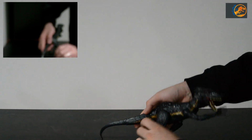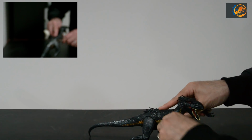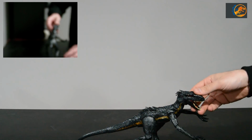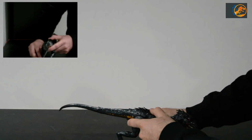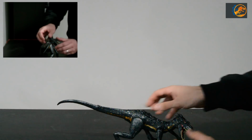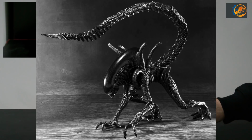Okay, so first impressions, wow, there's literally posability in every single joint. This thing is cool. Oh man. So, honestly, when I first saw the pictures of this toy, I really thought that they were going for like a xenomorph type of look for this character.